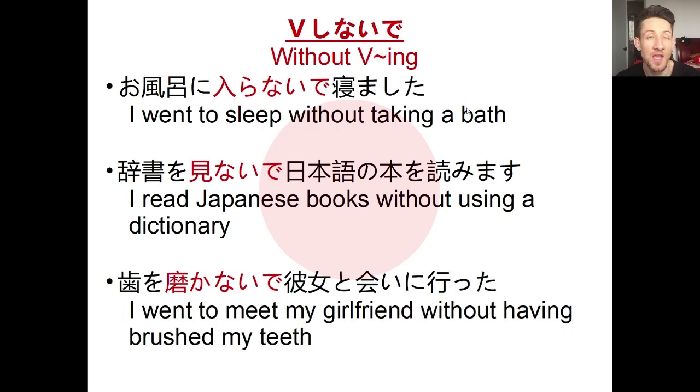And one more sentence here, 歯を磨かないで彼女と会いに行った. So 歯を磨く means to brush one's teeth. So in Japanese, you don't brush your teeth, you polish your teeth. So 磨く is the verb for to grind or to polish. So 歯を磨かないで, without polishing my teeth, in English would be without brushing my teeth. 彼女と会いに行った. I went to meet my girlfriend. So of course, the word 彼女 is the pronoun for she or her, but it can also mean girlfriend. So I went to meet my girlfriend without brushing my teeth.